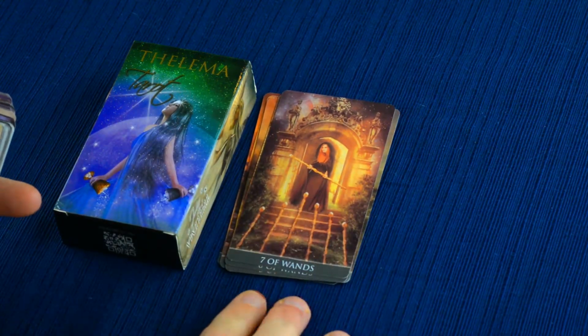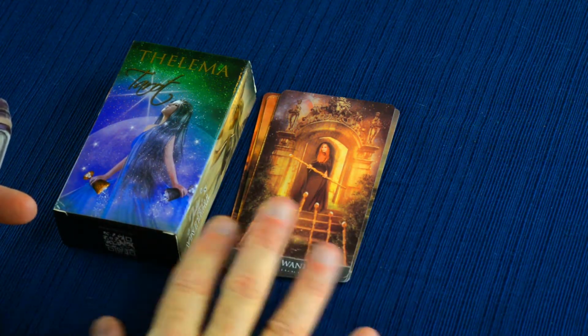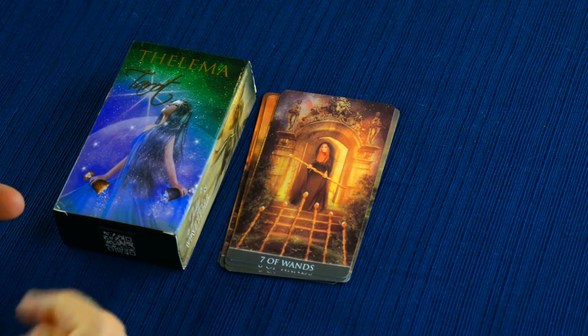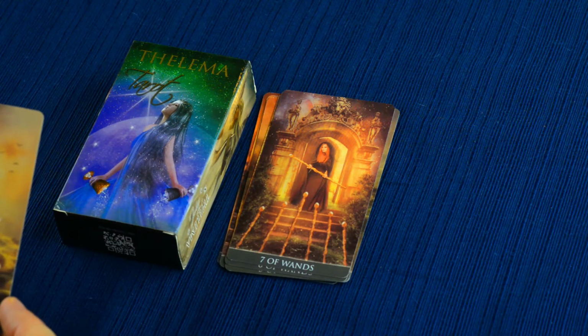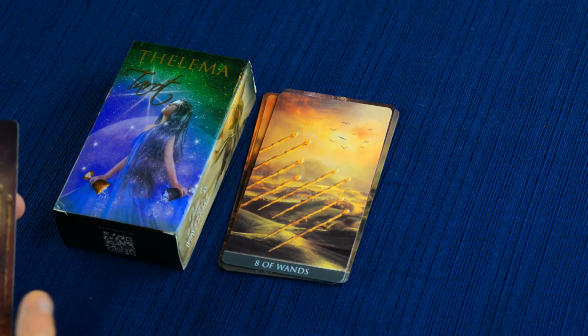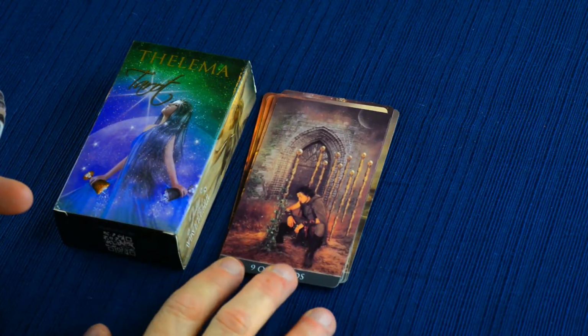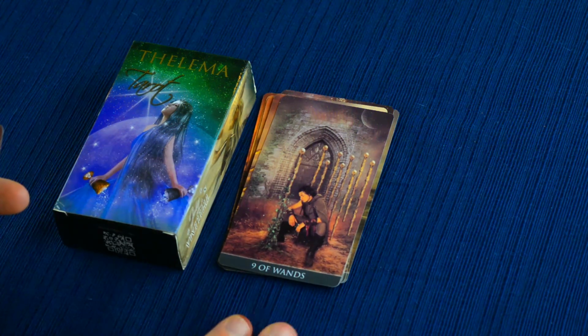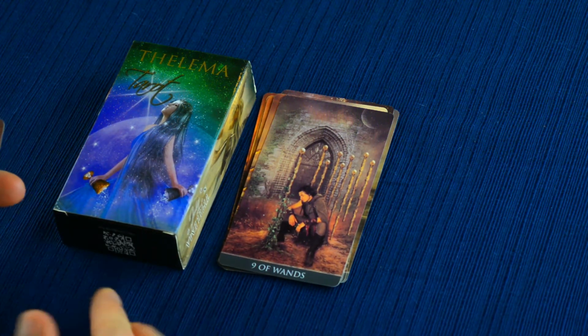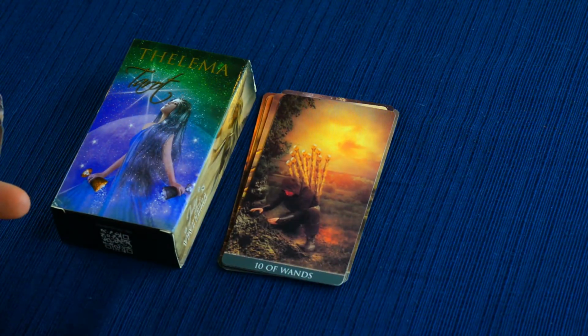Like the Seven of Wands, I like this one because all the wands are laying there, very protective, and then she's got one that she's holding. I really like that. Then we have the Eight of Wands. The Nine of Wands, I like how contemplative he is in this one, where he's looking over that. Then we have the Ten of Wands.